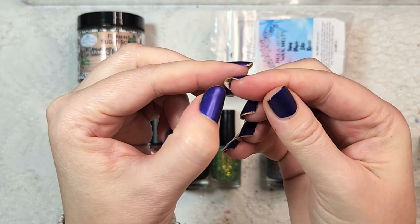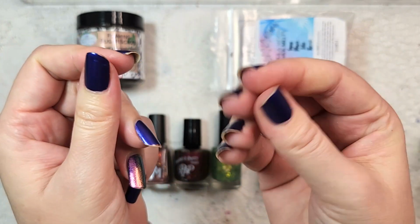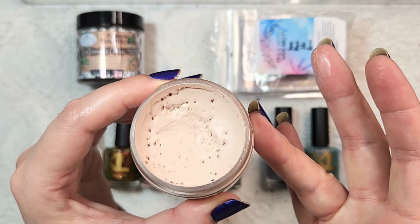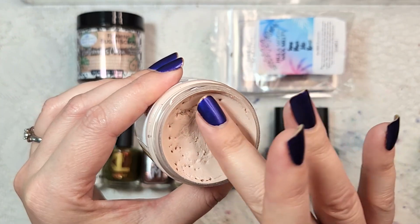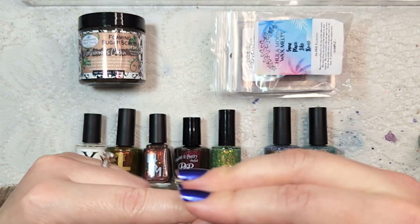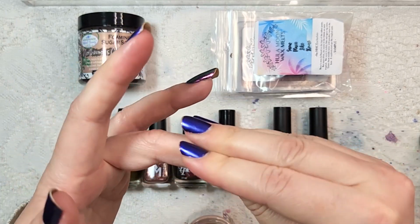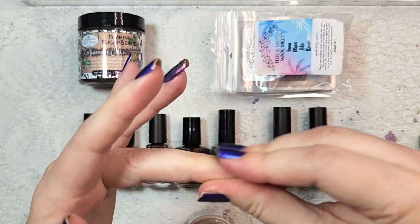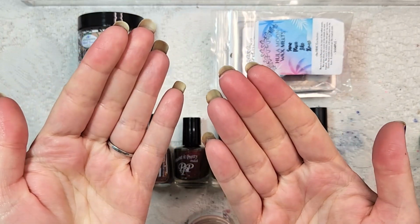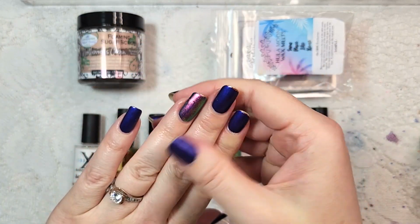Feels very, very nice. Has a thicker consistency, pudding-like texture. I guess that might be the whipped part of that. Yeah, very interesting consistency, and the smell on this one is amazing as a lotion. Feels really nice on the skin, very moisturizing. Yeah, and this also does not feel greasy at all. Yeah, that is really, really nice.